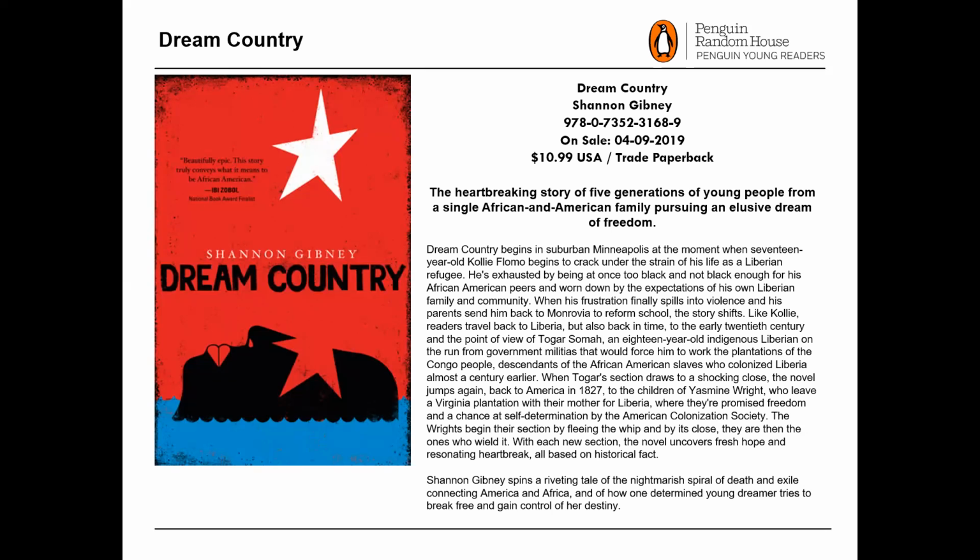I do also think that the way that this is written, the structure of the different characters and different stories, really reminds me of Cloud Atlas, in case that comp is helpful. We do have a book club discussion guide for this as well.